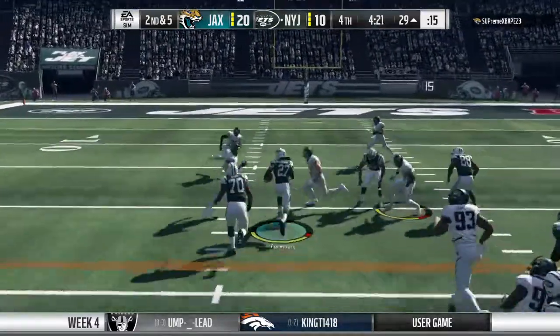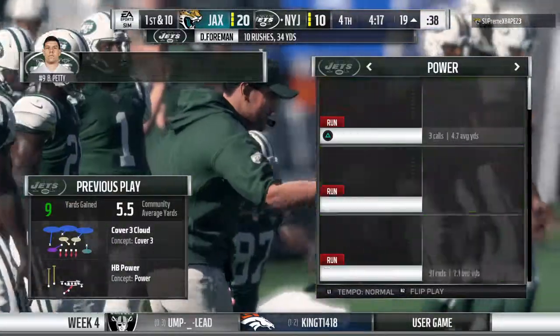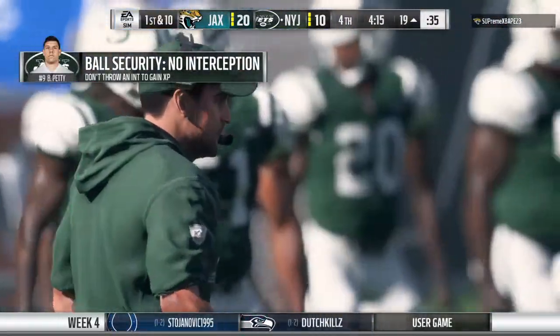They'll run it now out of the gun. And he'll be brought down inside the 20 at the 19. 9 yards on the pickup there, and it keeps the drive alive.